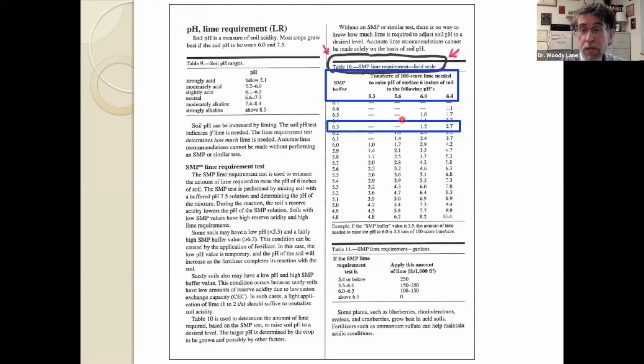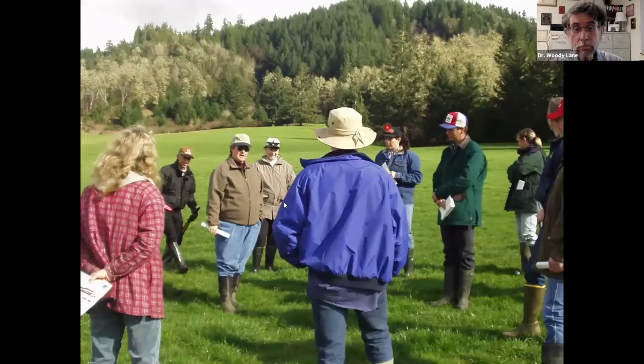And if you've got 15 or 20 fields, say you're a good size operation with a bunch of fields, you can decide which ones you're going to put money in and when you're going to do it. You can do triage, and that's exceptionally important. So when we get together and we talk about stuff, notice they've got things in their hand. Those are soil tests.